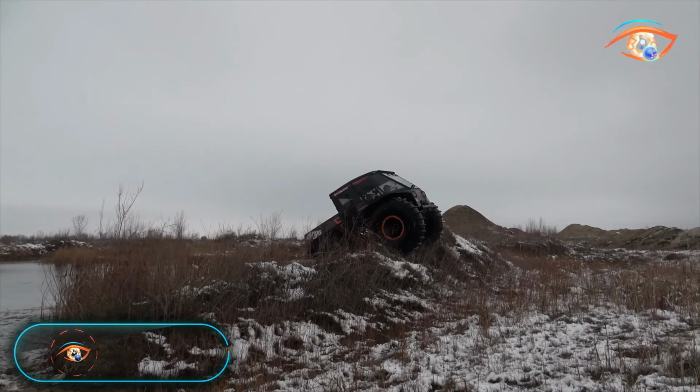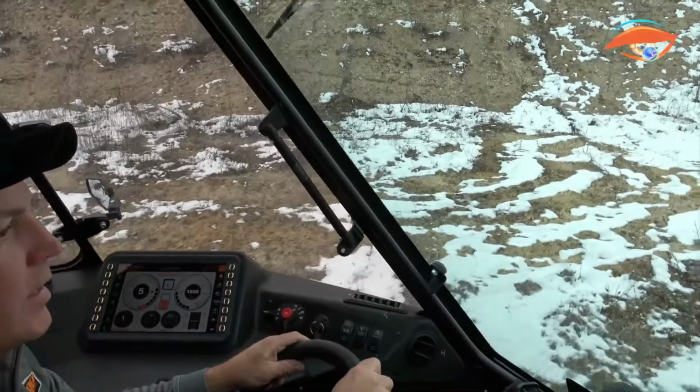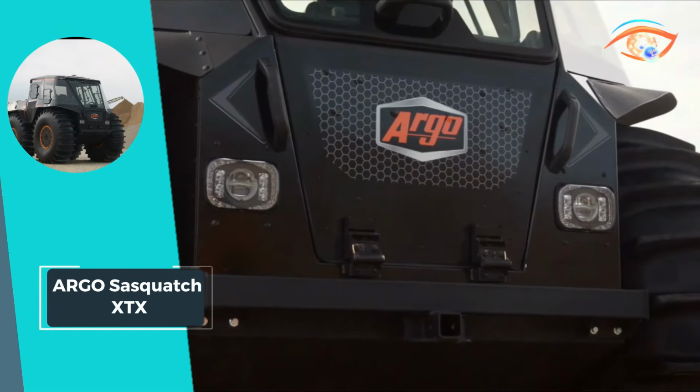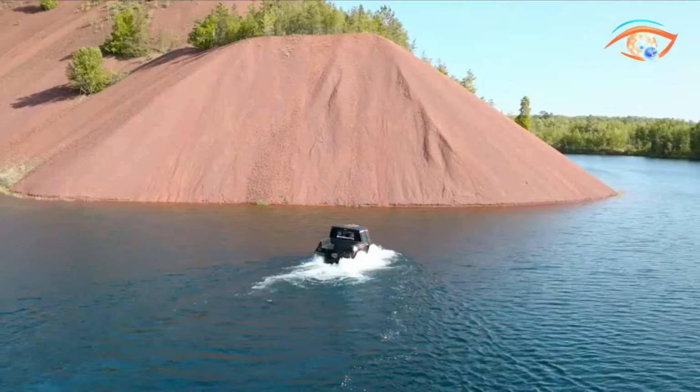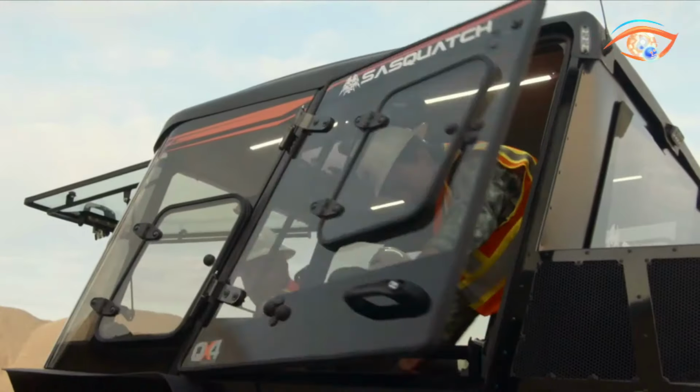ARGO Sasquatch XTX. The ARGO Sasquatch XTX stands ready as the ultimate companion for tasks big or small, embodying safety, operator confidence, and rugged dependability. Engineered to tread where others can't, it's a reliable aid for diverse jobs.